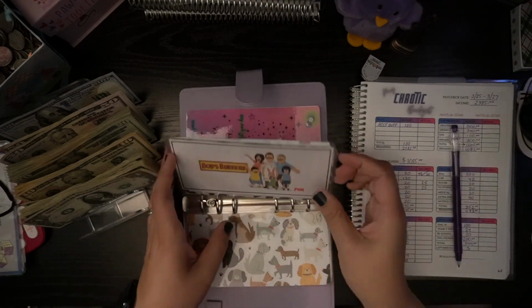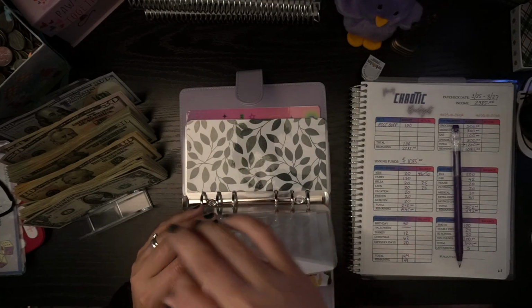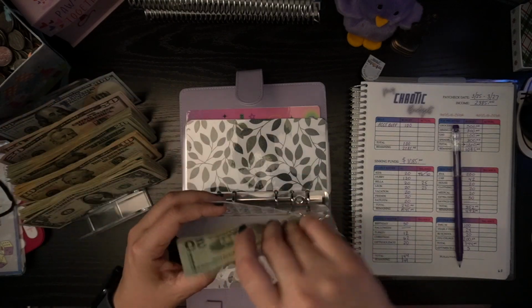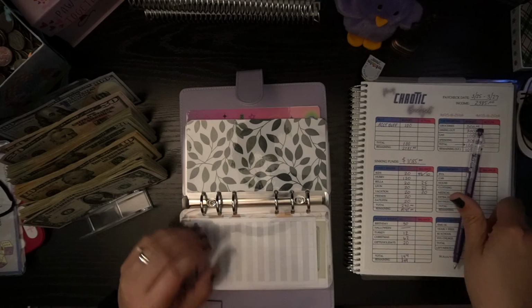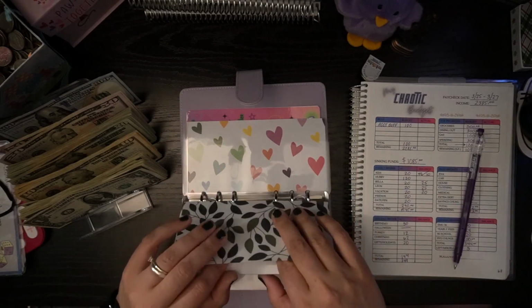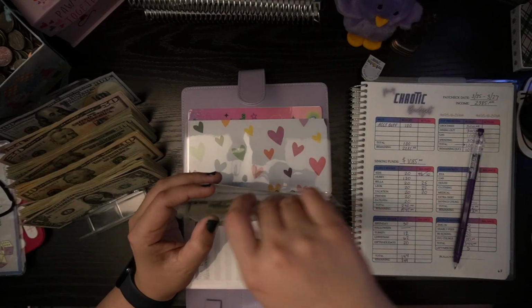Okay, vacation, we use that money, so there's nothing in here. So vacation is getting 20. And friends also got used because we needed the money. So we're just gonna go ahead and put that in there.